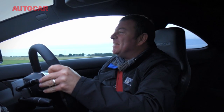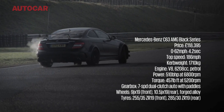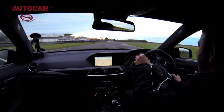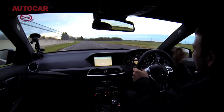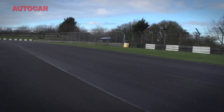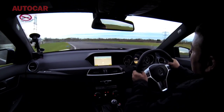So, to the C63 AMG Black Series, one of my all-time favourite cars. If the Jag and the Aston are going to hold their head up high as a bona fide really sharp driver's car that hits the spot, both of them are going to have to put this thing in its place as far as I'm concerned, and that will not be easy because this thing is awesome.